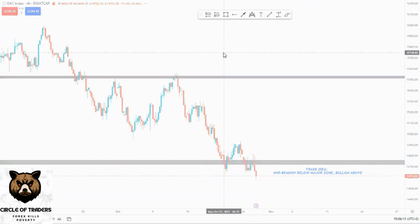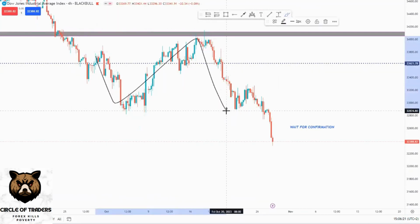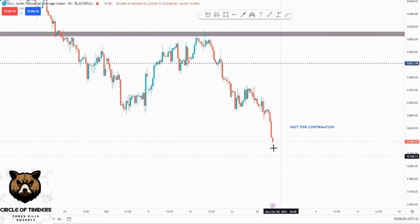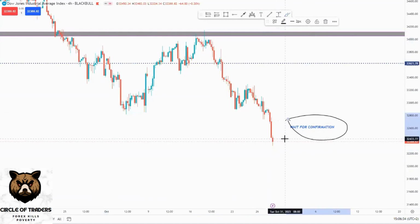Looking at the other pair, which is US 30. There's not much I can talk about, because it's also giving us signs that we are bearish. Lower low, lower high, lower low, lower high, ending the week on a lower low. So we're either waiting for a lower high formation to be bullish, or we're just waiting to see what will happen. That's why I said we're waiting for confirmation, because I don't know what might happen. Price is bearish, giving us bear signs.